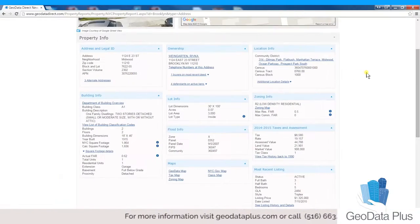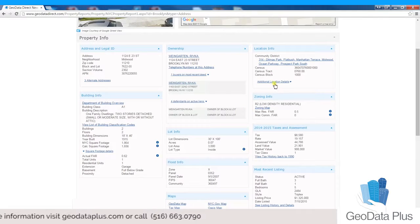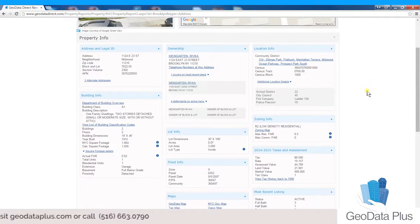One of the tools we use is Geodata Plus, okay? It's easy to type in the information, pull up the screen, and I'll know right away if it's an irregular lot. I'll know right away if there's open violations. I'll be able to see if the finance department labels it as a 3-family and the building department labels it as a 2-family. You might know more than the homeowner after doing that. A lot of times we do, yeah. So you get some surprises there. Absolutely, absolutely. And that really impresses the owner and shows them that they're dealing with a professional.